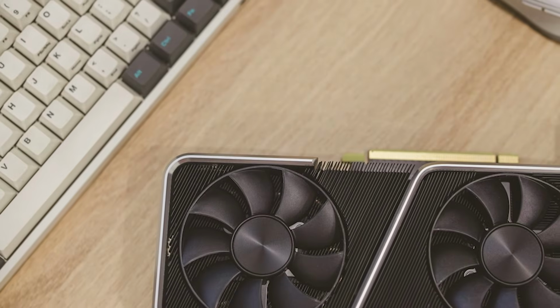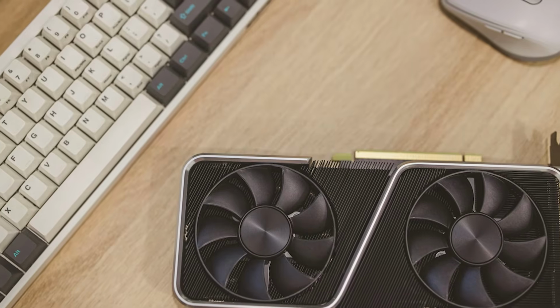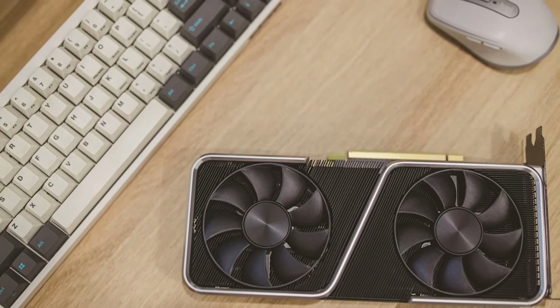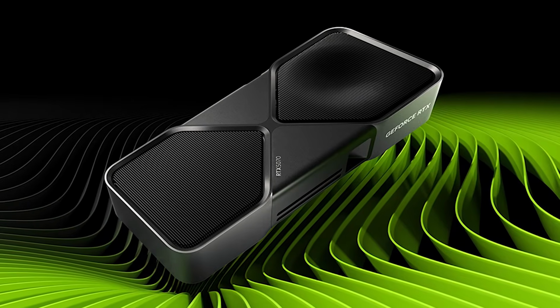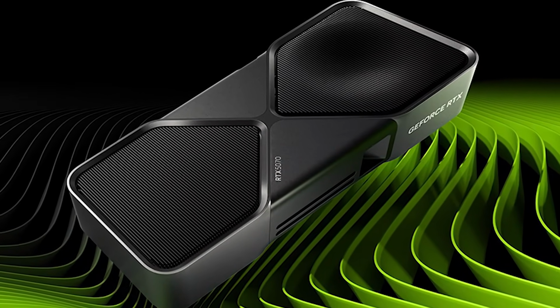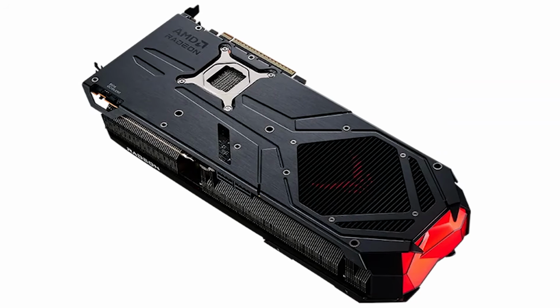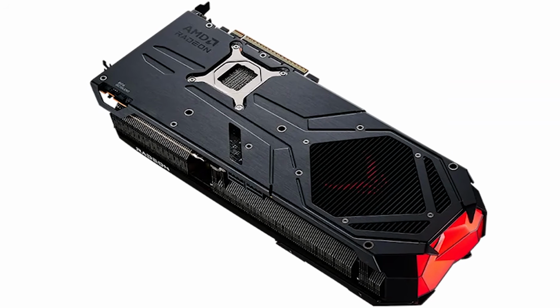When it comes to the competition, the 5070 Ti costs around $150 more, and it doesn't offer all that much more in terms of performance. The standard RTX 5070 is closer in price, but suffers from 4GB less VRAM and worse performance. However, the 9070 XT does draw more power than either card.